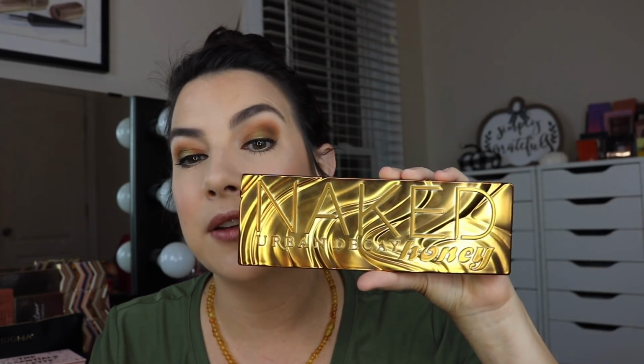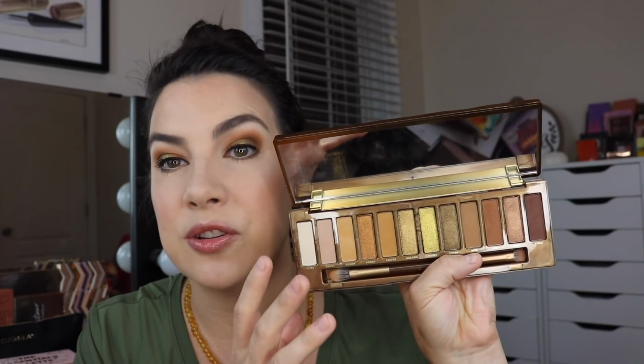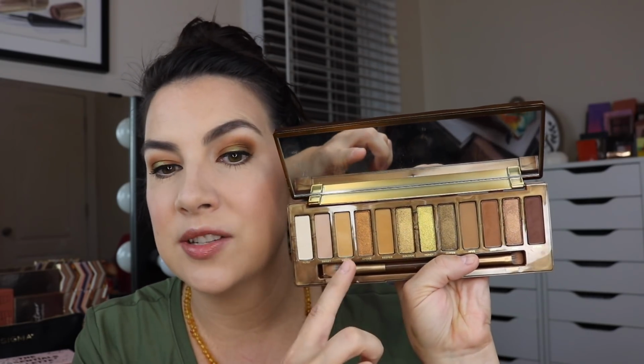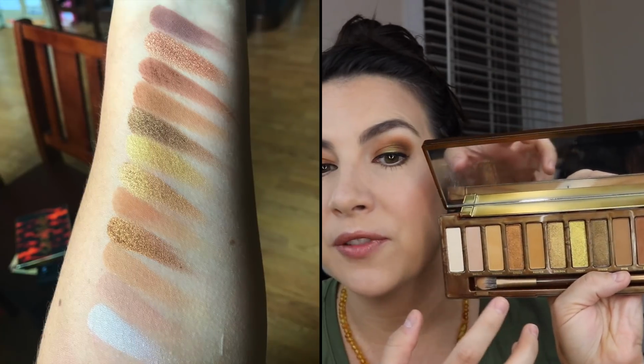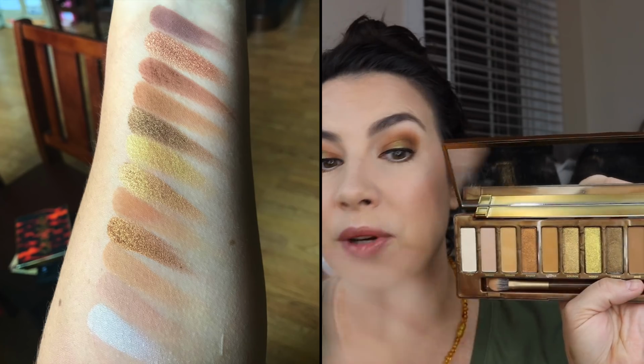Here's another palette that was really going hard about a year ago, and I want to bring it back certainly into my routine. It's the Naked Honey palette from Urban Decay. I really enjoyed this one. I've got a full video on it if you want more info, but this is all things gold here. They've got multiple takes on gold and even a little bit of copper there. A lot of really nice supporting shades to create the full look.